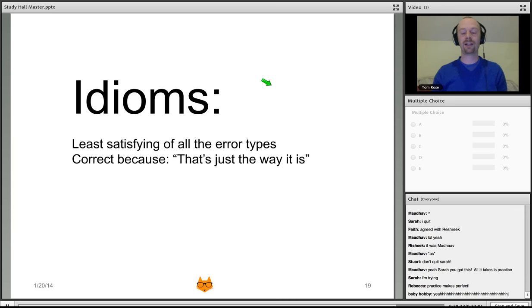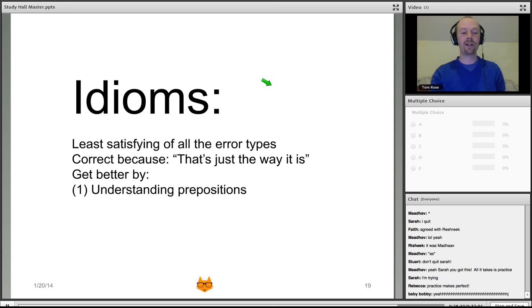The two different ways to get better at idioms are things that we've covered now and should sound very familiar to you. One, understand prepositions, the weirdest of all the parts of speech. Particularly remember the six vicious nonsense prepositions. And you can use the mnemonic, a big fart odor with tuna, to remember: as, by, for, of, with, to. Those are the six nonsense prepositions you want to remember.